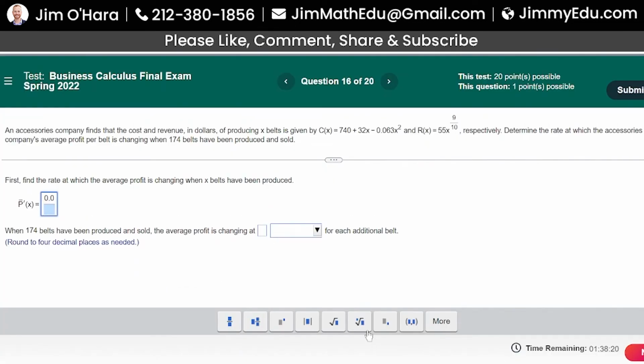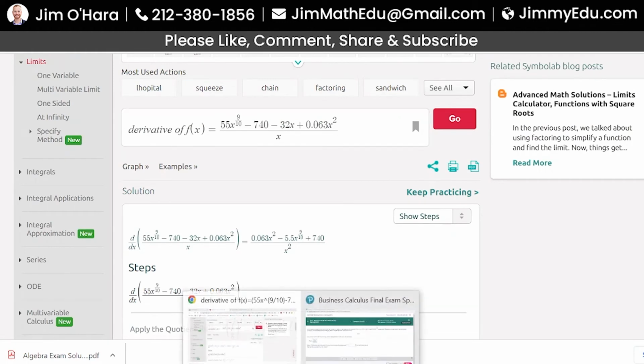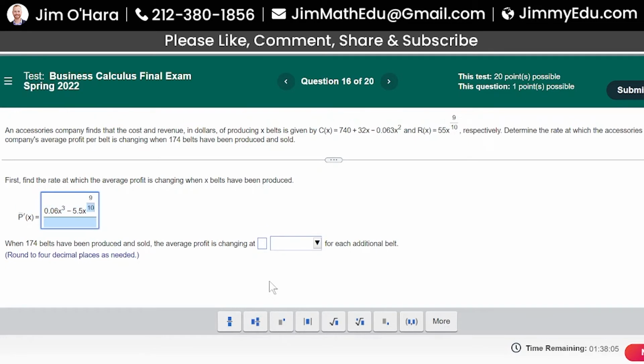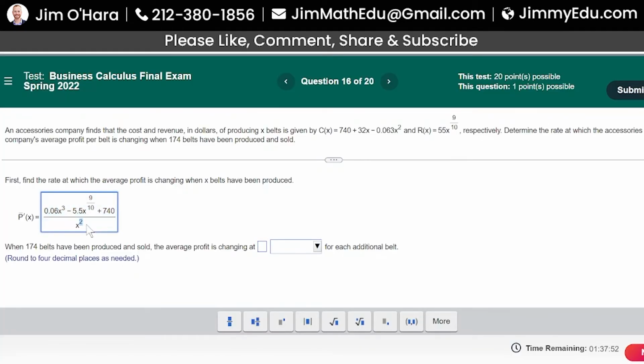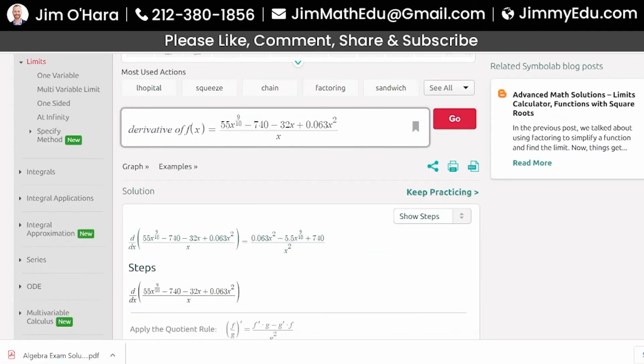0.063x³. Oh boy. Minus 5.5 x to the 9/10. Plus 740 x squared. Okay. And it's at 174. Fantastic.